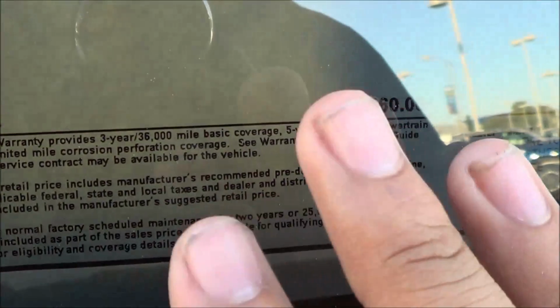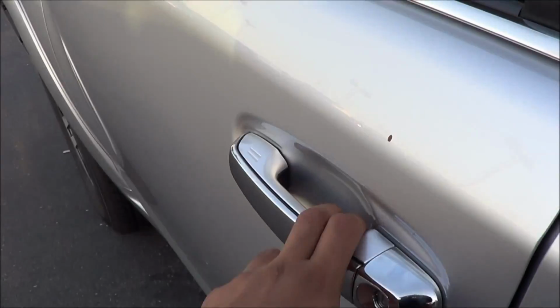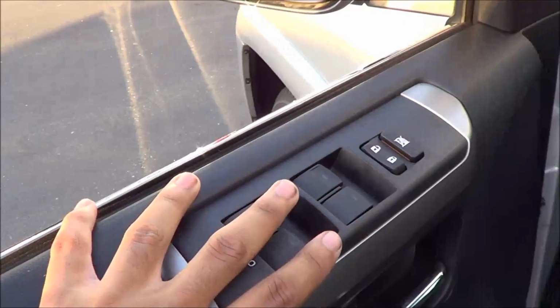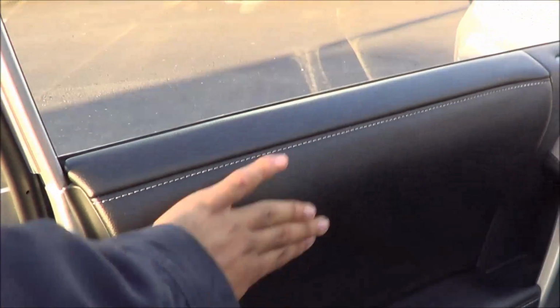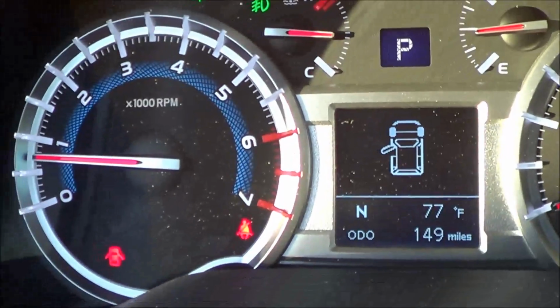Now, total vehicle price is $45,360. Of course, you have your power windows, power door locks, power mirrors are located right there, and of course memory seat settings for 2 people. Nice and soft touch armrests with nice stitching, and on the upper door panel and mid door panel too. Very padded. And let's go ahead and rev it up.